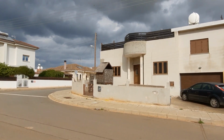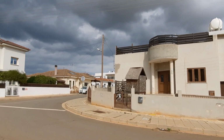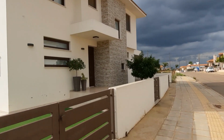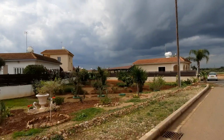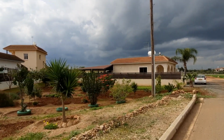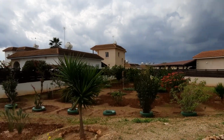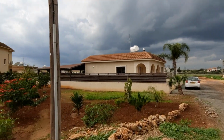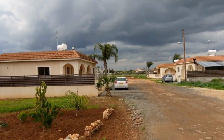Looks like they've built a little tree house. Another nice house there. Right. The last lockdown, about 4 or 5 months ago, maybe longer than that now, this area was all landscaped, and it looks like they've kept it up quite nicely.